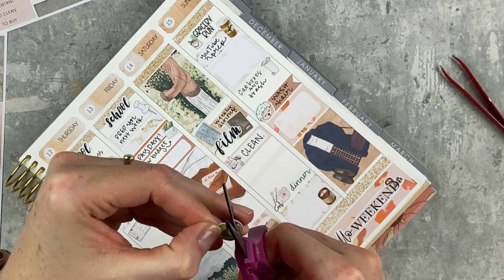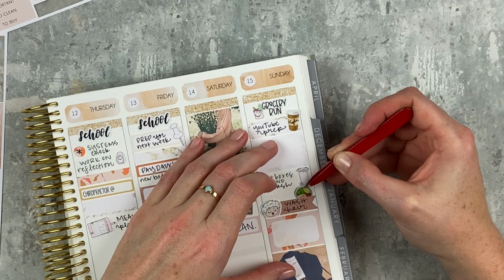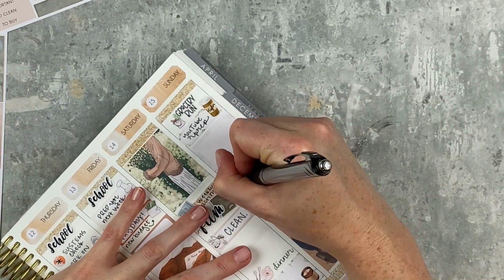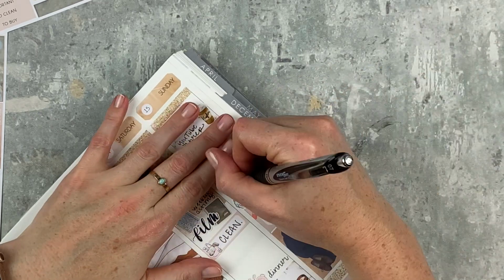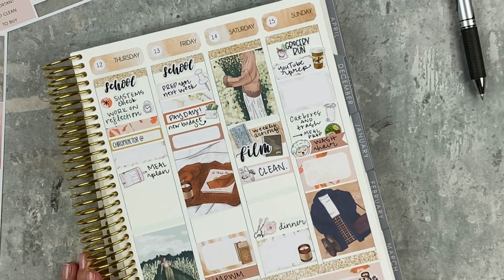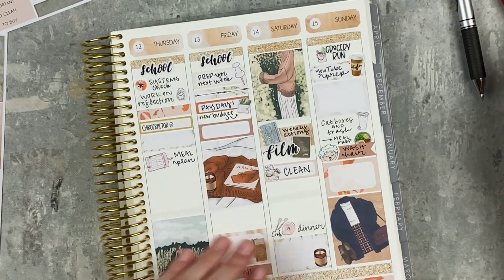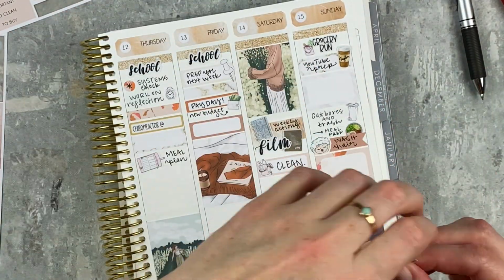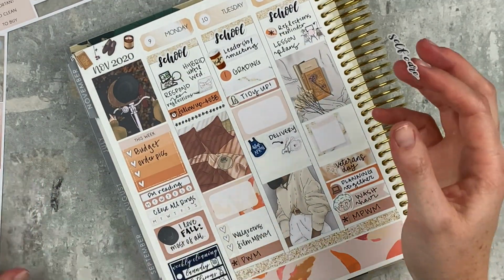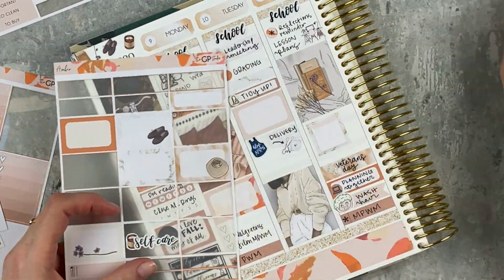So I cut down this sticker from GP Studio and just kind of threw it in there, and we're just making it work with some spacing. So I don't love how it looks, but it also doesn't bother me that much. So I just added an arrow to show some separation, but it's fine. It's fine. I added a little decorative sticker onto Friday and quickly pulled that up and put it on Thursday. And then I'm going to mark off some self-care time on Tuesday with a little bit of deco and a script sticker.